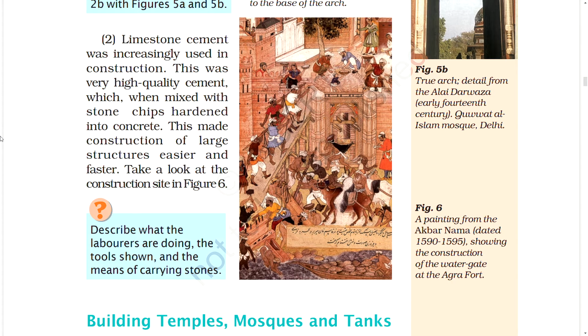2. Limestone cement was increasingly used in construction. This was very high quality cement which, when mixed with stone chips, hardened into concrete. This made construction of large structures easier and faster.